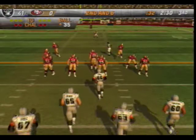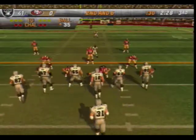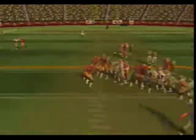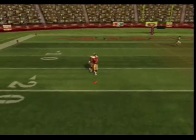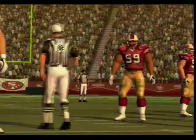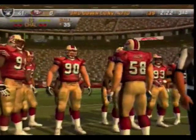Second and 6. Ball on the 35-yard line. The 49ers line up in a 4-3. With the pass, drops the interception. Number 80 was the intended receiver on that play. Gross had the coverage on the play.